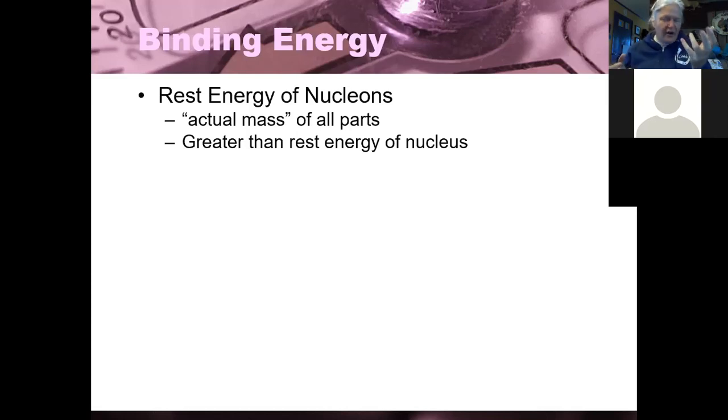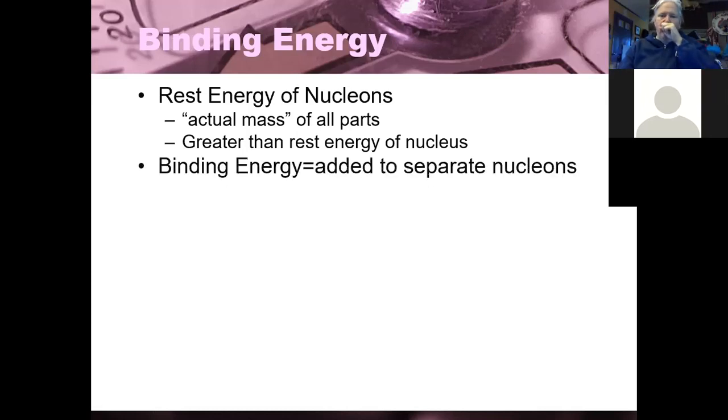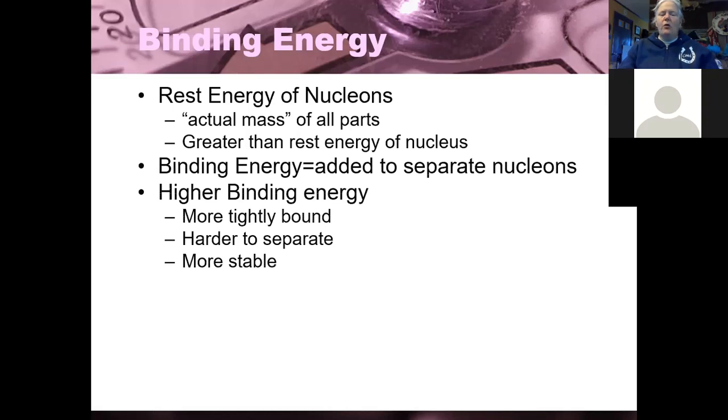I know that sounds weird, but that's something called the rest mass, or the rest energy. The rest energy is the energy required to bind that nucleus together. So it robs the mass in a way and makes the mass smaller, but that's what we get back out when we break that apart, okay? So the pieces have a larger total mass than the final nucleus does because of this binding energy. The higher the binding energy, the more stable the nucleus, and the harder it is to break apart.